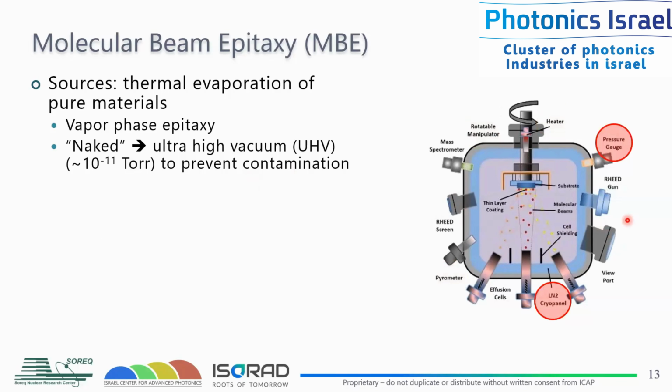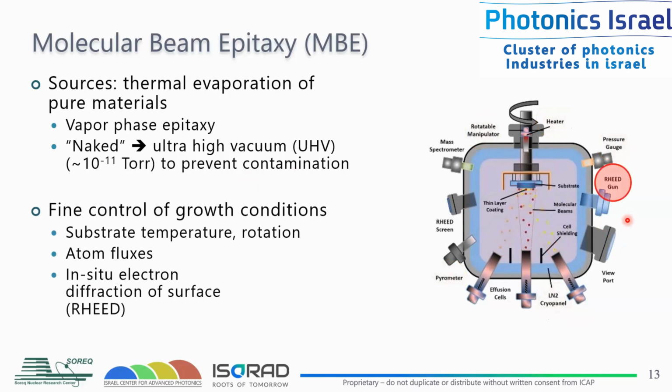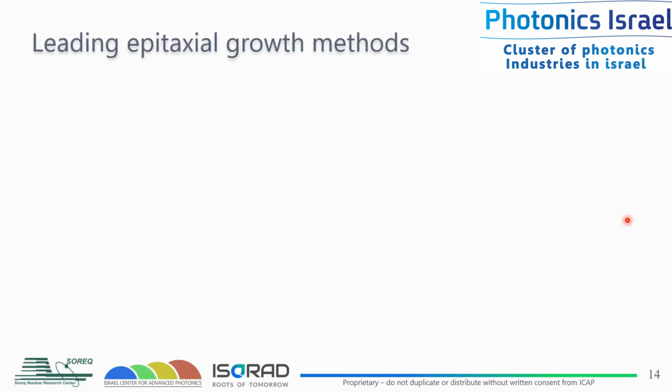You have fine control of growth conditions, substrate temperature, the rotation. You have fine control of the atom fluxes by heating. And you have a very powerful in situ characterization by shining an electron beam onto the surface at an oblique angle, which gives you an electron diffraction pattern from the surface, which you can actually follow the growth step by step, layer by layer at the atomic level. This is called RHEED, reflection high energy electron diffraction.